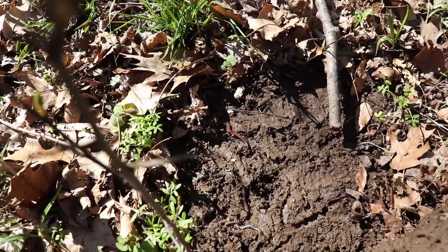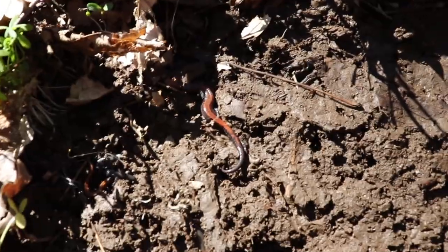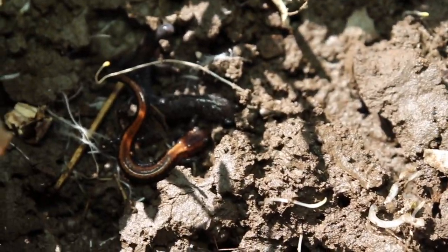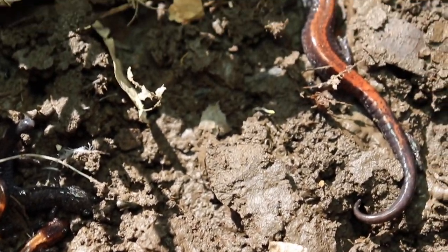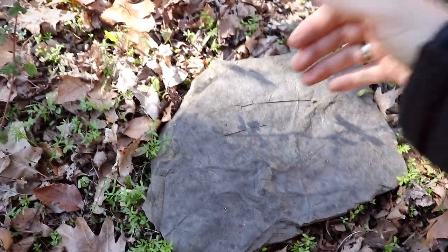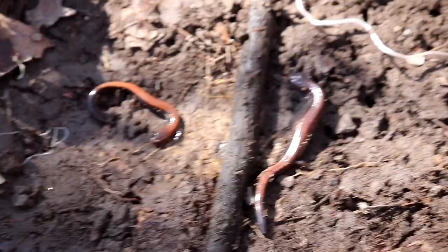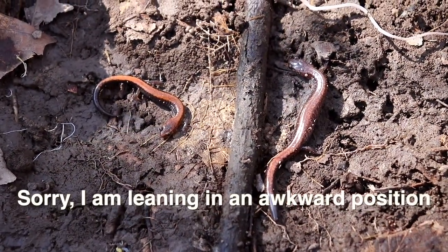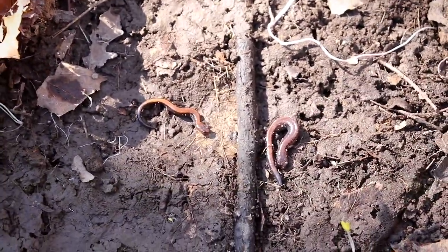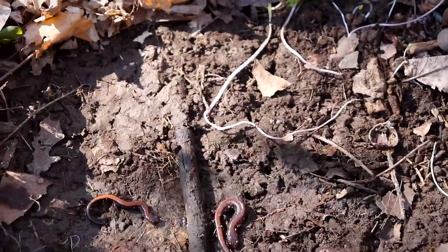Northern redback salamander, ground beetles, worms, little snail, little family of. As you can see, the northern redbacks, the lead phase and the redback phase, are just abundant pretty much all year, but especially in the spring, summer, and fall, underneath almost any log or rock that I find.